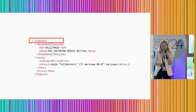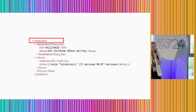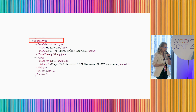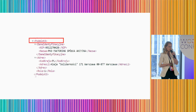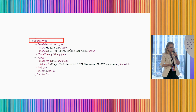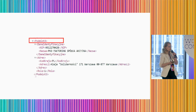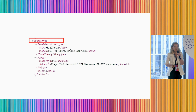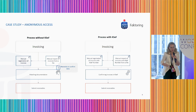But we have encountered some challenges here. This is how the XML file looks like. If our data is in this element, we have access to KSeF, to this invoice. But for now, not many of the ERP systems or accounting systems can embed factors data in XML files. In many systems, this functionality requires additional customization, leading to extra cost. We think that it may change over time, but this is how it looks now.